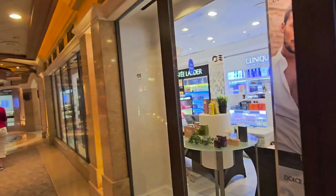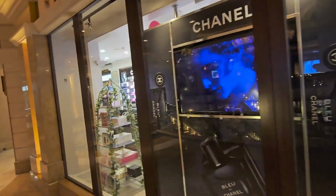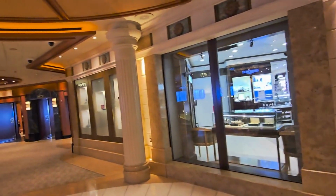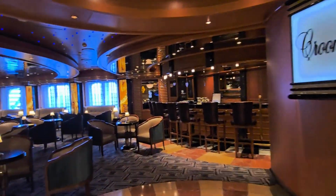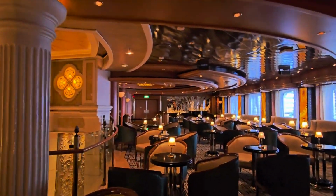Okay, so when you get out here, you have your shops. Of course, you know, people love to shop. Nothing wrong with that if you do. And so there are your shops right along here. Over here, you have Contreras Bar. A little area here, another little quiet area to sit and people watch.